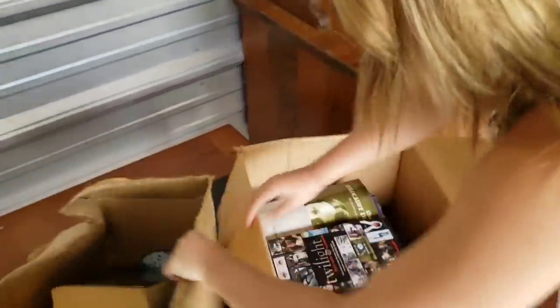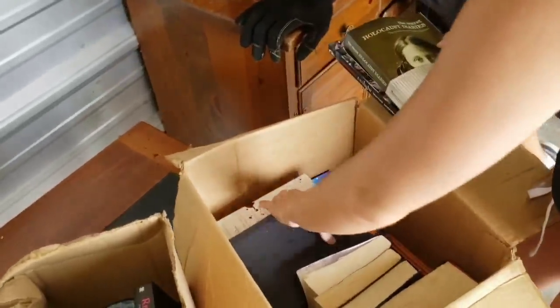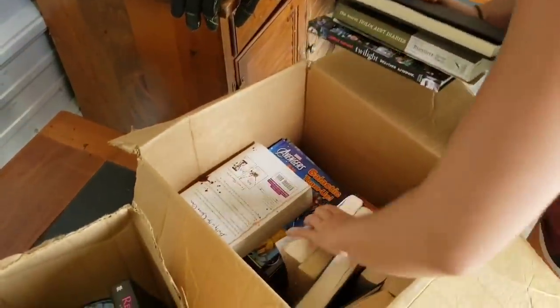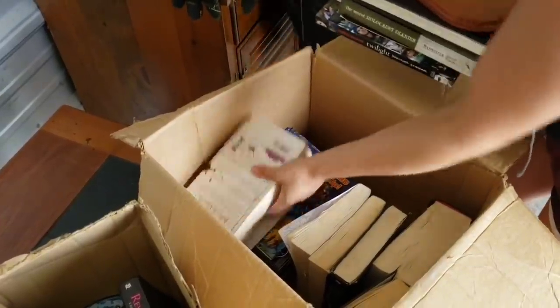In this box, we got some books. We got Twilight, The Holocaust. This one doesn't even have a name. Oh, wait. The Short Second Life of Bree Tanner. Weird. What's this? Oh. Junk.